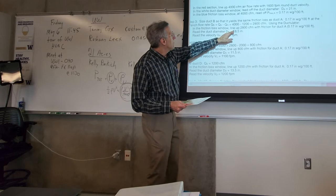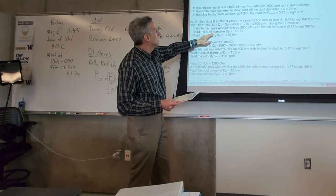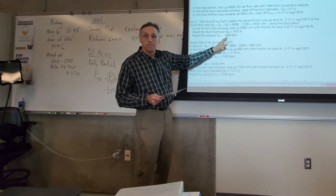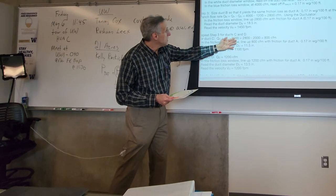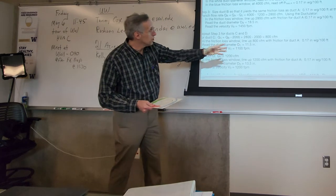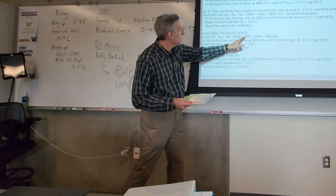Okay, so that tells me that I need 18.5-inch, and then my velocity is going to be 1,450 feet per minute. So I go and do the same thing for ducts C and D. At each step, I lop off some CFM because it goes out. When there's a fork, some of the CFM goes one way.